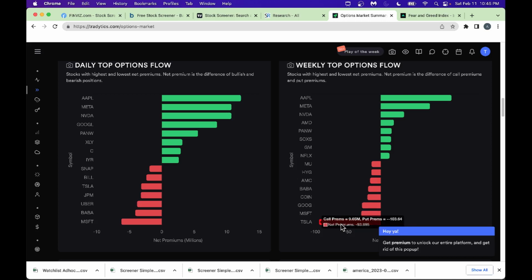Look, Tesla, after going very high, is coming back here. A lot of negative or put option flow, as you can see here. On the contrary, Apple is getting stronger, as you can see here. Nice, nice weekly inflow here from a call option perspective. So Apple getting stronger, Tesla getting weaker.